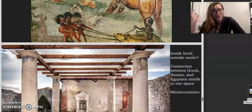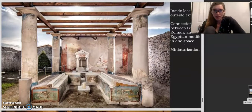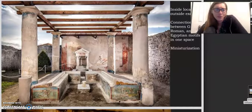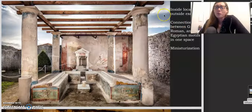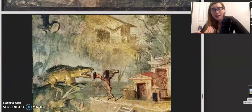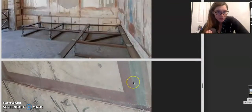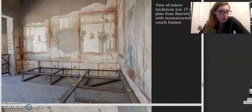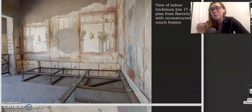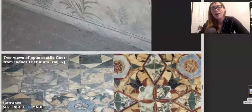Here's a couple maybe answers to think about. Feel free to disagree with them, of course, and I would love to hear your thoughts on these questions next week when we talk. So one thing might be sort of an inside local, outside exotic dichotomy, where we saw in the internal triclinium local looking imagery, paintings on the walls that very strongly recall the very contemporary Roman style of painting. This would have been quite up to date at the time that this room was being used. It's not antiquated at all.